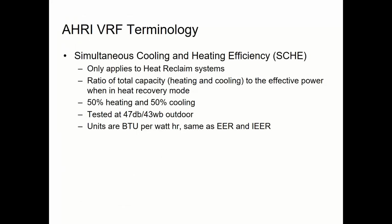And then, not only do you get the heating and cooling ones, but for VRF, if you're doing heat reclaim, heat recovery type VRF, you also get SCHE, because we were short on acronyms in our industry. So simultaneous heating and cooling efficiency. You get one more rating on there.